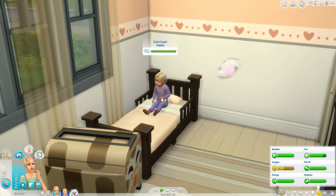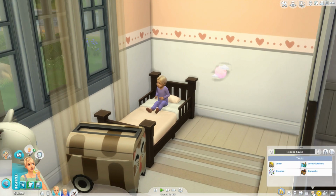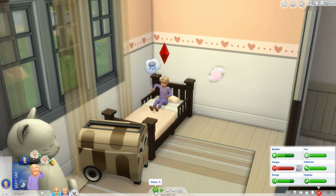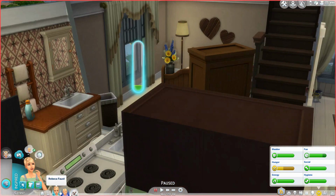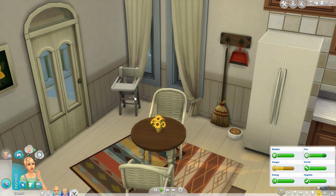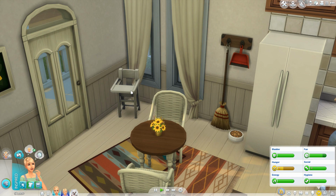But anyways, Faith is obviously a little toddler. She is so cute. Whoa, do I have my life on long? Oh, wait. Okay, hold up. No, 6. Okay, that is her. I was like, whoa. Okay, she has 6 days until she is going to age up, and she is very hungry. So she's making pancakes, and then we're going to have her feed her. Okay, because I don't want her getting taken away.